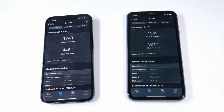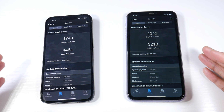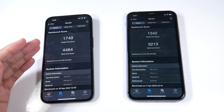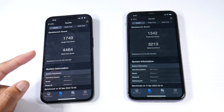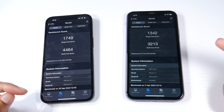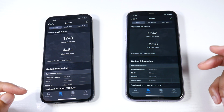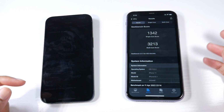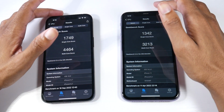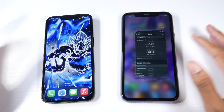All right, let's talk about the power on both these two phones. Both of these phones are running iOS 16. You have the Apple A15 chip on the 14, and then you have 128 gigs of internal storage and 6 gigs of RAM. The 11 has the Apple A13 chip, and then you have 64 gigs of internal storage and 4 gigs of RAM on the base models of these phones. And you can see here your single core and multi-core scores.